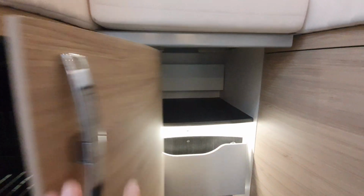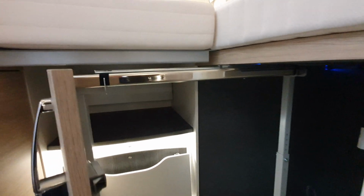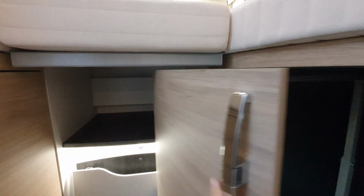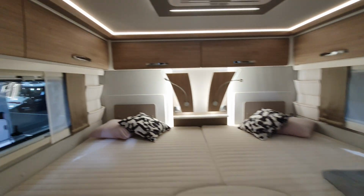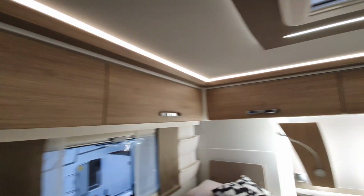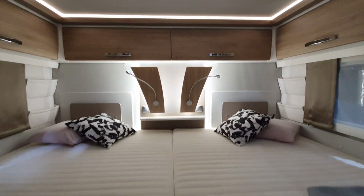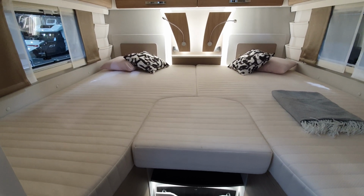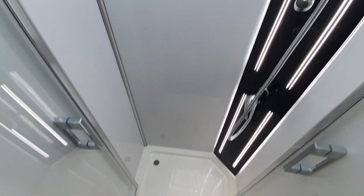That's a wonderful solution for storage. There, and there's your wardrobe. That I find really super practical, and storage all the way around the bed. Plenty of light in here. Look at the size of the bed. Amazing. And here we've got this wonderfully large shower.